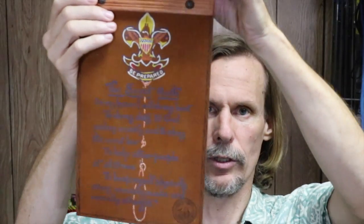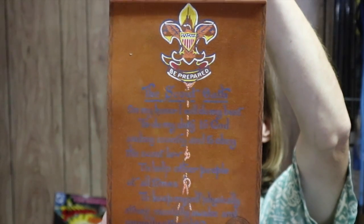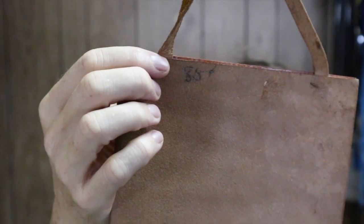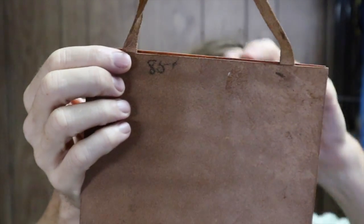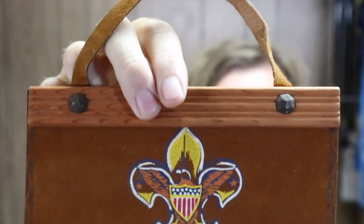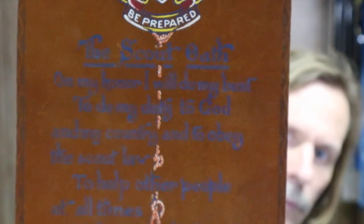This is the original oath. You'll notice it doesn't have all the words that the later oath has. You'll also see on the back up here, it cost 85 cents when it was new. This was not a leathercraft thing that somebody made at Scout Camp. This was actually a professionally done piece. You can tell because it's got screen printing and the way that it's assembled. So you can see the screen paint on there.